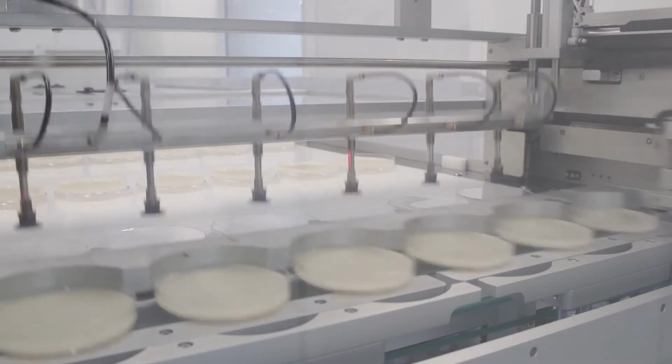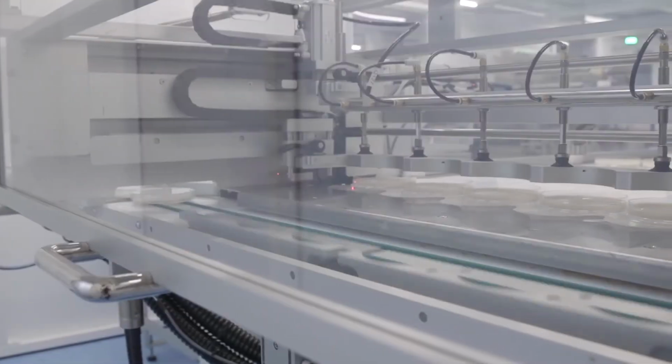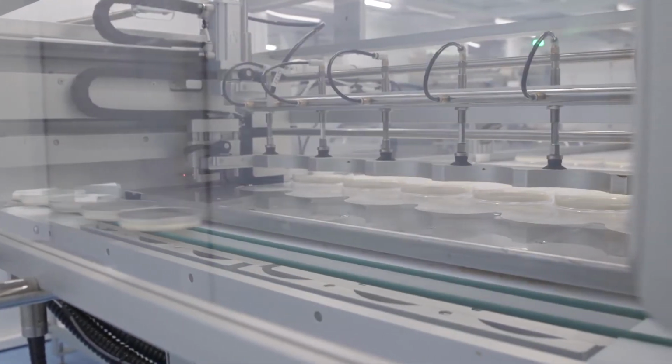Plates are filled and moved along the line to be dried and labelled. The plates are labelled with a product code, lot number, time of manufacture, and expiry date. This provides traceability to the previously QC-tested dehydrated culture media used through our system. The plates are stacked and moved along for packaging.